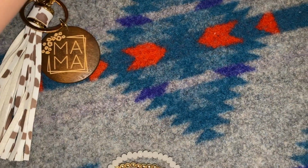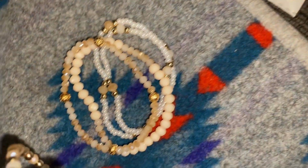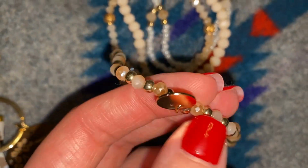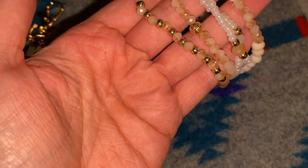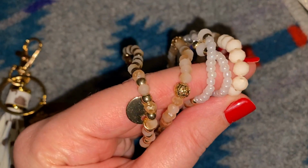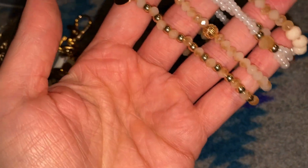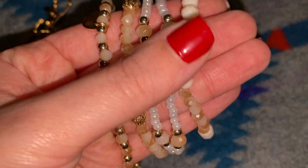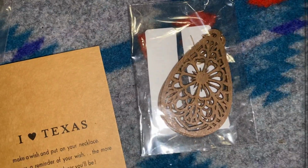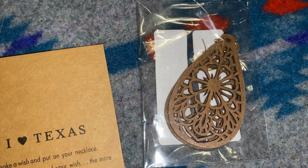And then I also got these stacking bracelets. Did these say anything? No, it's just a plain little circle. These stacking bracelets, which I just thought were really pretty. They look really beige on camera, but they actually have a tint of pink to them. I would describe them as a pinky beige, but they look very pink on camera. These wooden earrings were also a gift.